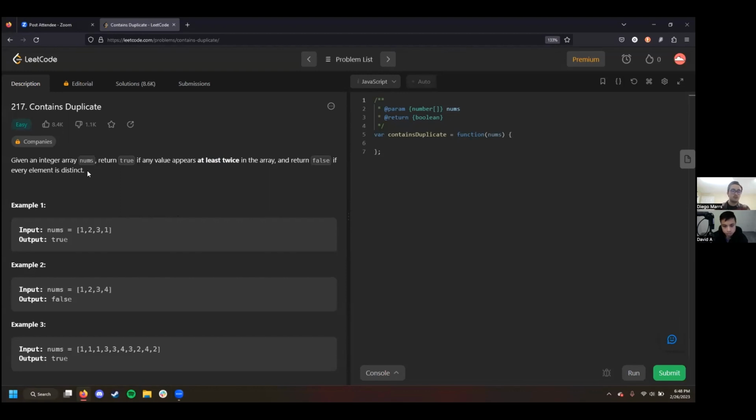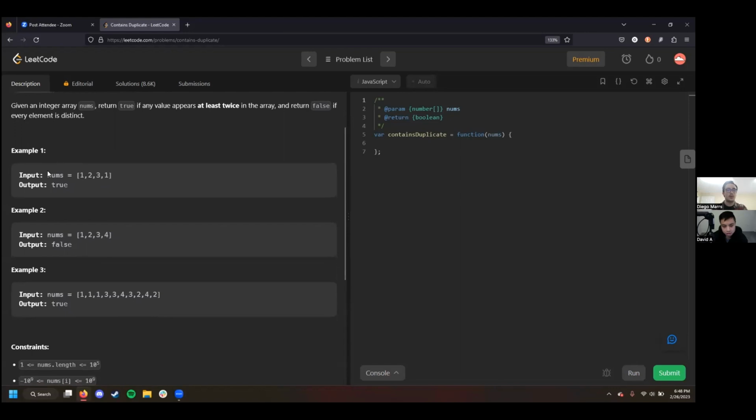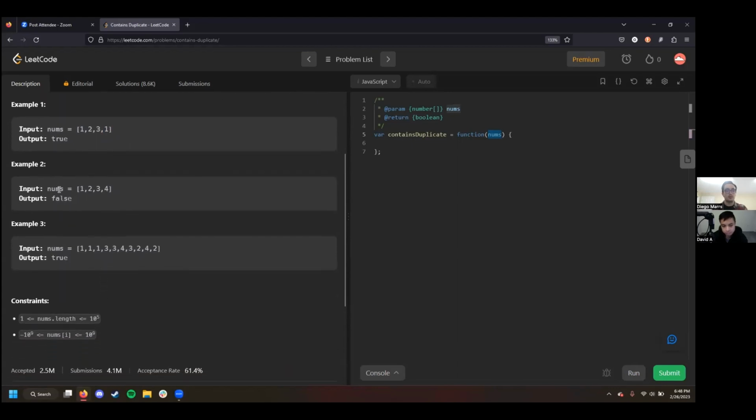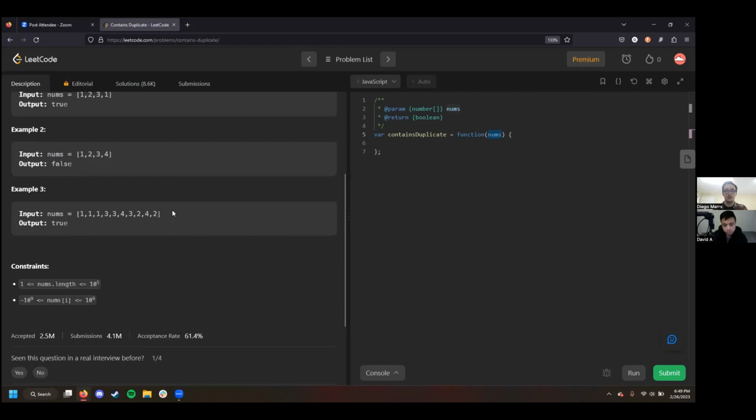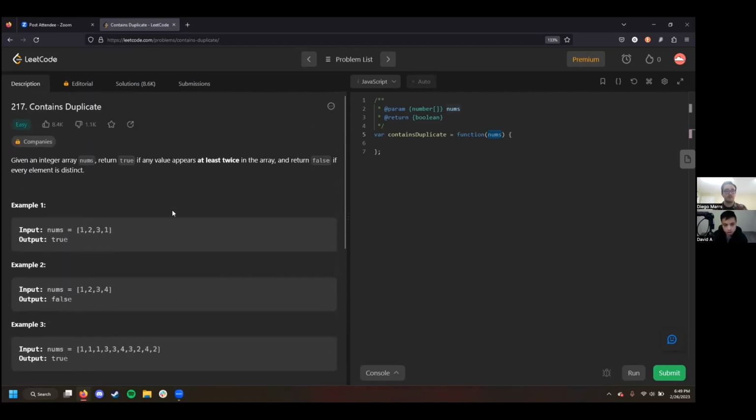Okay. So walk me through the examples. If our nums is the array 1, 2, 3, and 1, we return true because 1 appears twice in the array. So in example 2, if nums is 1, 2, 3, 4, it's false because every number is unique. And example 3 is input nums 1, 1, 1, 3, 3, 3, 4, 3, 2, 4, 2. Definitely true. We have two numbers that appear more than once, so naturally that's going to be true. So we're just looking for at least twice in the array. Yeah, just twice.